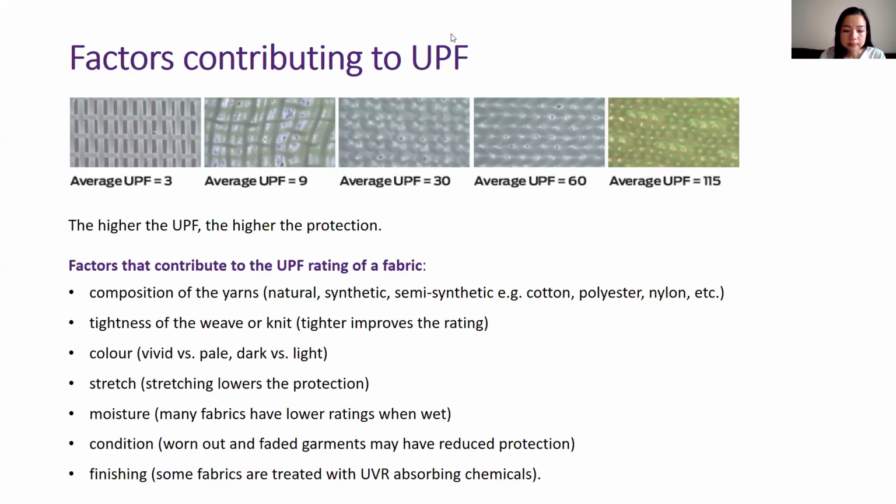And many white fabrics have optical whitening agents. These are chemical compounds that can be added to fabrics that strongly absorb UV, and especially UVA. So these are the things that you can do to improve the UPF of your fabrics.